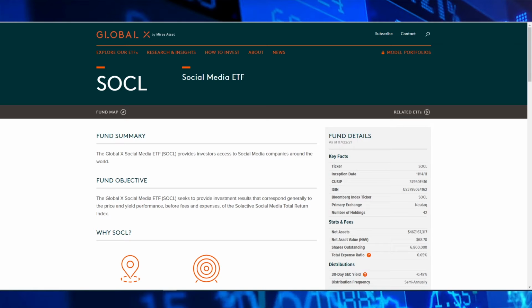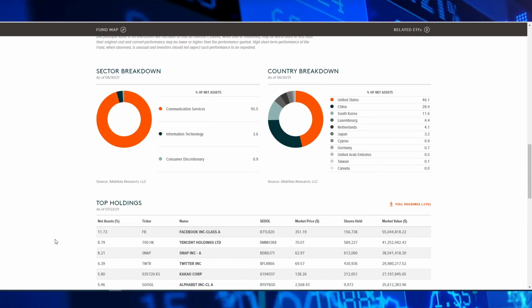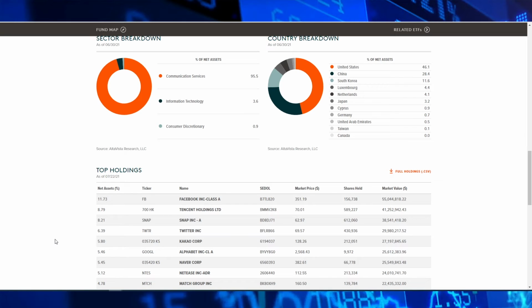Now, let's go ahead and take a look at Globalx's social media ETF, ticker symbol SOCL. Here, we're looking to have exposure to social media companies. With this ETF, we have 42 different holdings, and the top holdings are going to Facebook as well as Tencent Holdings.